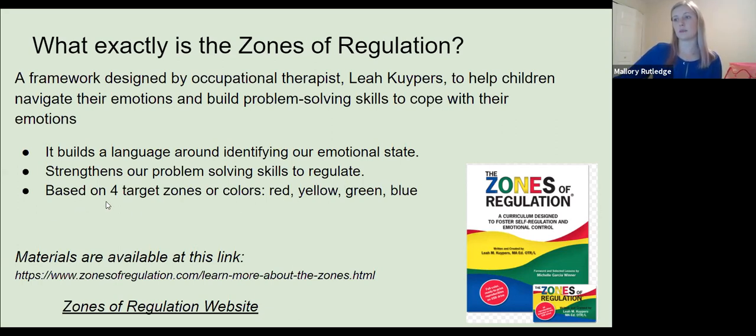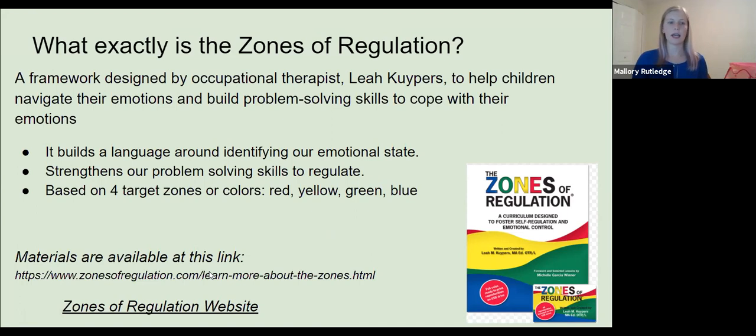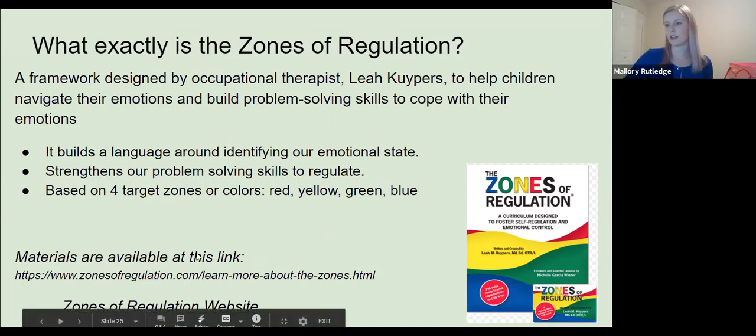Zones of regulation is based on 4 target zones or colors, and those colors are red, yellow, green, and blue. We shared the zones of regulation website down at the bottom of this slide, and you all will get the slide deck in a Google resources folder, I think after this training, so you can go back and click through it. But the zones of regulation website has a lot of good information. It has some free resources, so we wanted to make sure that that was shared here.